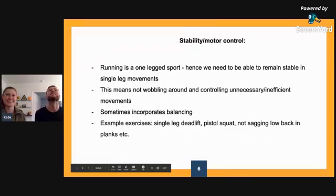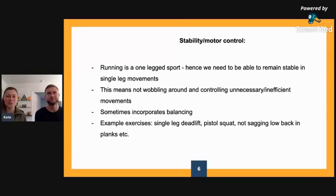100%. All right, we'll jump on. Stability and motor control. So the key point here is, again, as we've said before, running is a one-legged sport, so it's important to actually have stability in that movement. As Mike was saying before, we have to ensure that we can do things slowly in that position. So for example, one-legged type things.